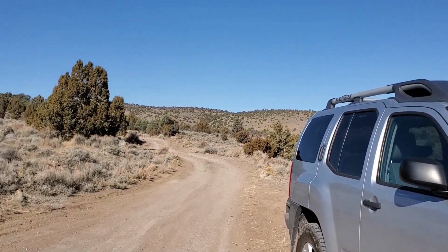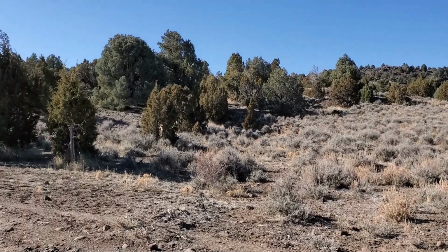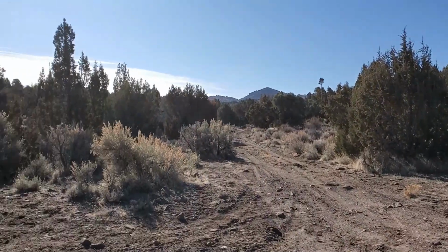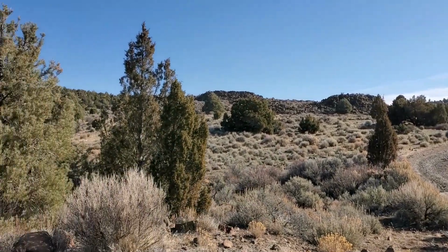We do have a storm pulling in this evening, so the winds are kicking up, but this is unquestionably very spiritual ground out here. There is a lot of ancient history, and that's what we are attempting to discover today.